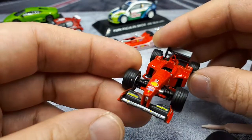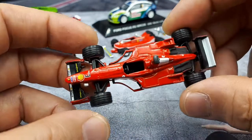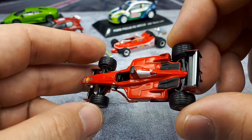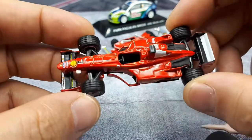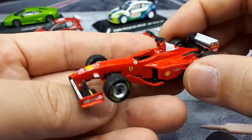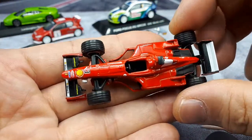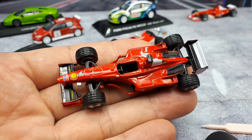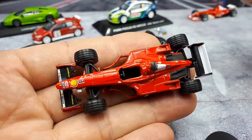So this thing now has a V10 engine. So not a flat anymore. It's a V10, and it made around 800 horsepower, and now we're up to 7-speed transmissions. So looking at the model itself, I think they've done a pretty good job capturing details for a 1/64 scale car that wasn't really particularly expensive.